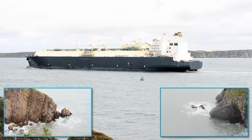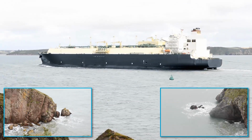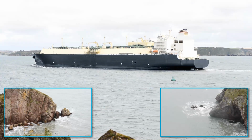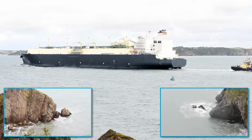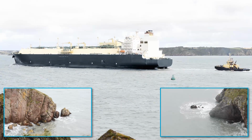You will observe that as the ship's bow wave reaches the shoreline, the resulting generated swell, increase in water height at the rocks, from trough to crest is between approximately 25 centimeters to 50 centimeters. You will notice that the water height on the rocks increases temporarily before decreasing rather than breaking over the rocks with a crash.